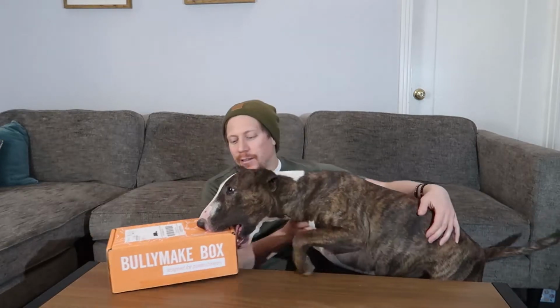Odin is ready. He's locked and loaded. Those little beady eyes are just looking at his box, and he's ready. He wants his treats. All right, guys. Just to make it quick, if you're not familiar with it, BullyMake is a box of toys and treats sent to you, for this type of dude right here. He's rearing and ready to go. If you got a dog that's like a bully, like this dude, he wants his box. He's gonna chew my face.